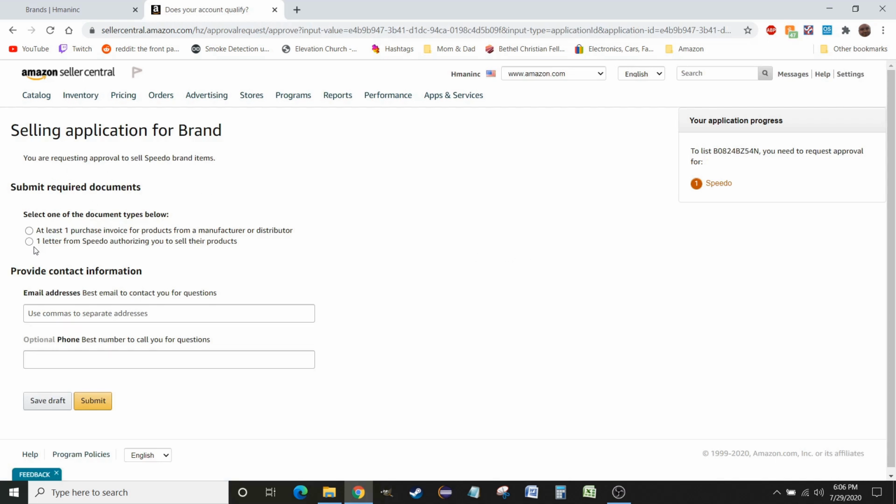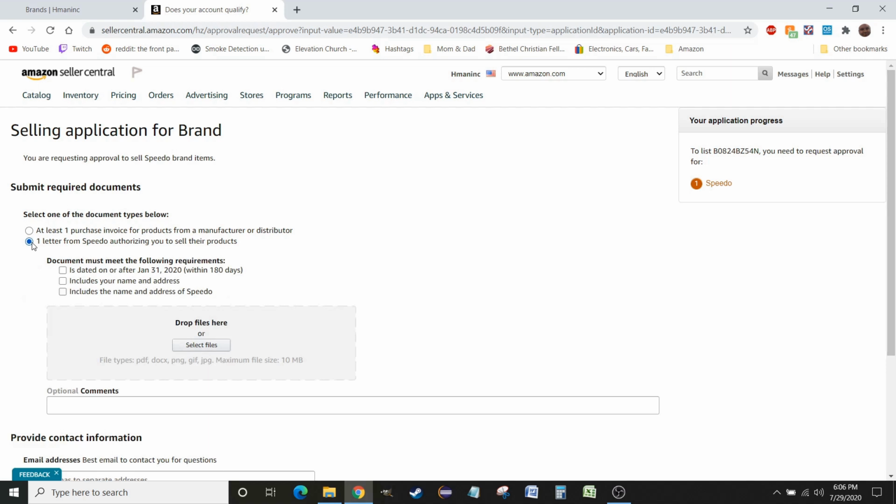So you can get a letter from Speedo if you contact them directly, and they're like, yeah, cool, we'll let you sell stuff. And it basically just has to have these three things on it. It has to be dated within 180 days of the day that you're requesting the application, and it has to be after January 31st. So it has to be from this year. Can't use one from 10 years ago when you had your physical store and you sold Speedos. Yeah, your name and address and the name and address of Speedo.